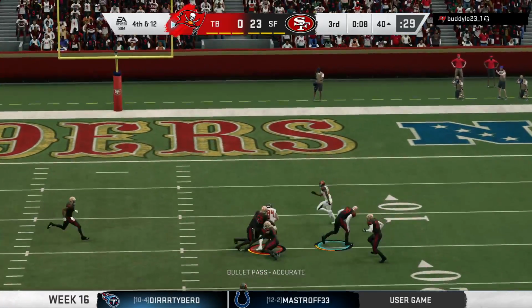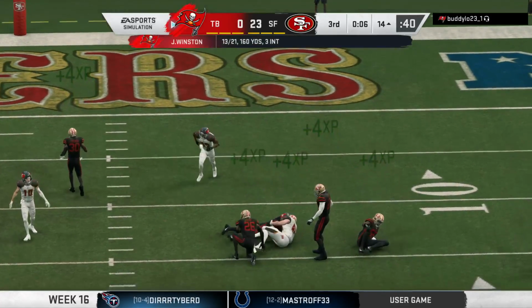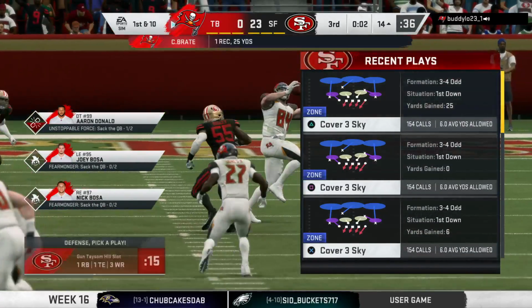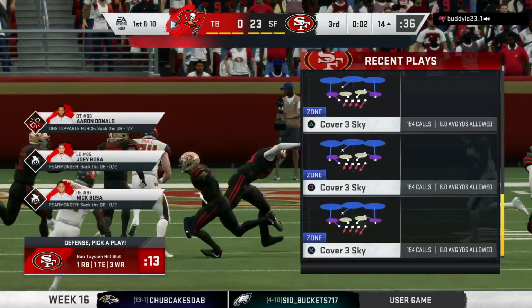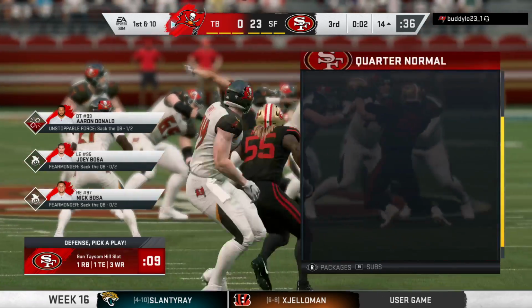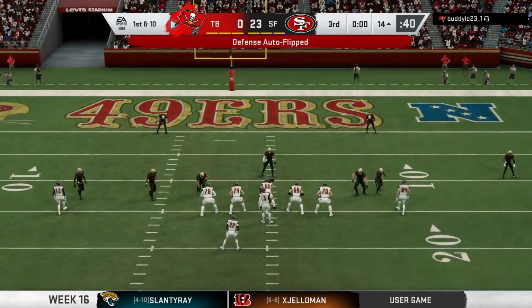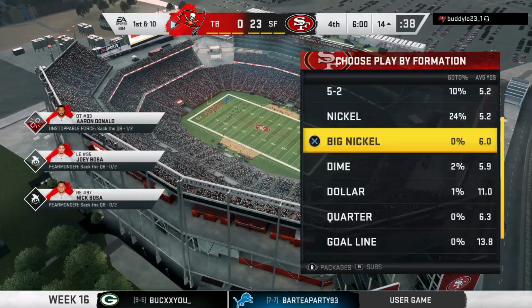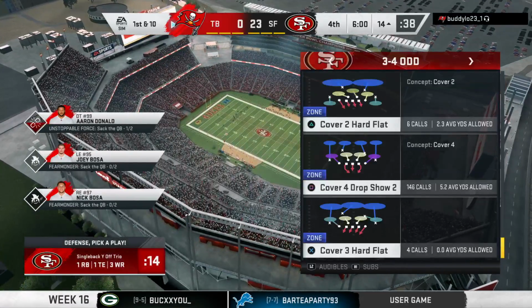Throwing, Winston. Complete, he finds Braid. And all the way inside the 15 before they drop him. It's a gain of 25 yards. First down, Tampa Bay. Still in search of their first touchdown of the game, but they're on the move. 1st and 10. With the score, Niners 23.